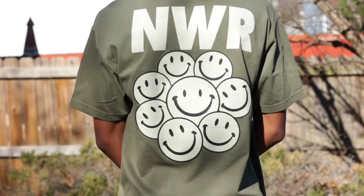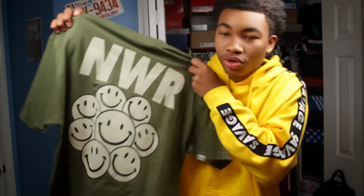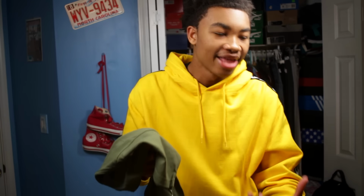And your boy Chris actually did some research, and what I did learn is that the smiley faces on the back are kind of like anti-war, pro-peace, so I think that this is pretty cool in my opinion. And it's really cool how you can put stuff on a shirt and then it'll make you want to go research it to see what it's about.